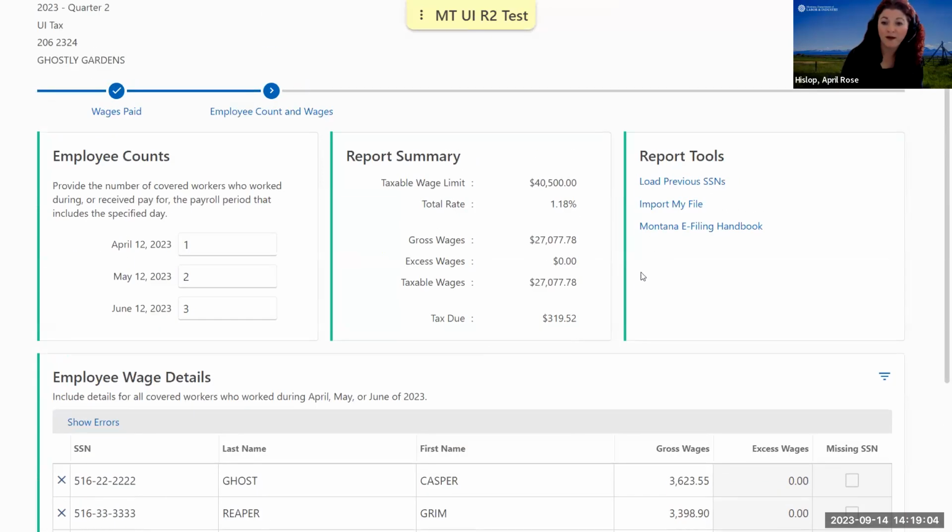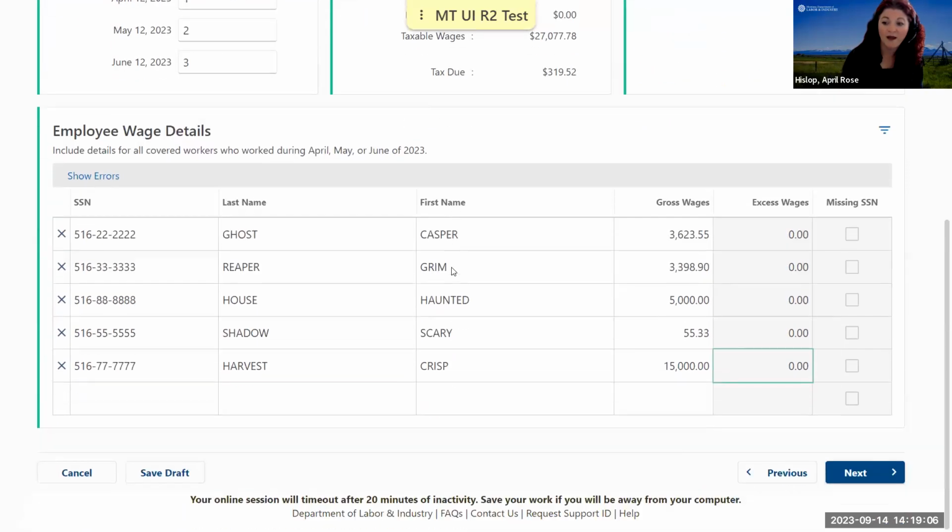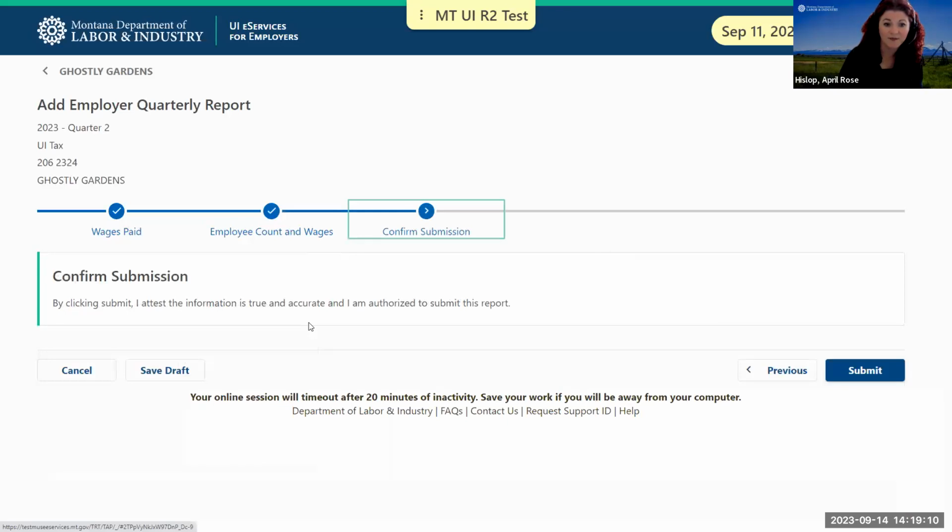That information will be updated in your totals, and then you can go ahead and click next if everything looks good. It's again going to ask you to confirm your submission, that you're authorized to submit the report, and you're going to go ahead and click submit.